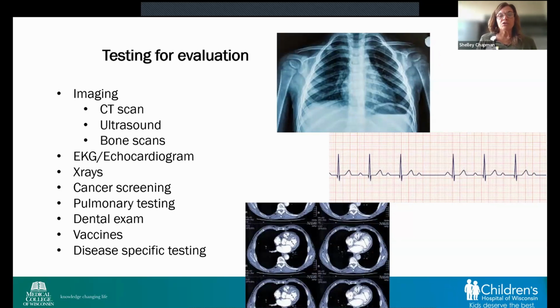But we also are looking at the health of the other organs. Before we go in to replace one organ, we want to make sure that the other organ systems are healthy. And if they're not, what else we need to know about those organ systems before we go in for the transplant. So an EKG and an echocardiogram may be done to look at the heart, even if the patient is in need of a kidney transplant.